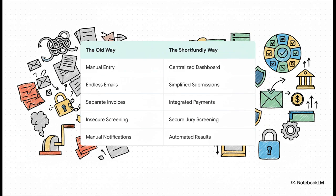Look at the left, the old way, manual everything, endless emails. On the right, the Shortfundly way. That manual chaos, it becomes one clean, centralized dashboard. The emails, gone, replaced by a simplified submission process. Juggling invoices? Nope, integrated payments. And those insecure links, they become a totally secure screening platform for your jury. Every single pain point gets a direct, elegant solution.